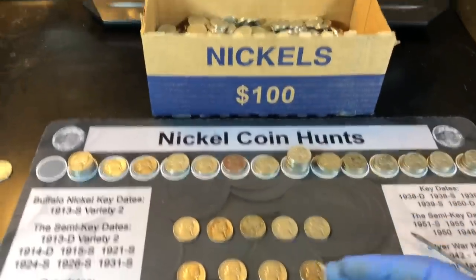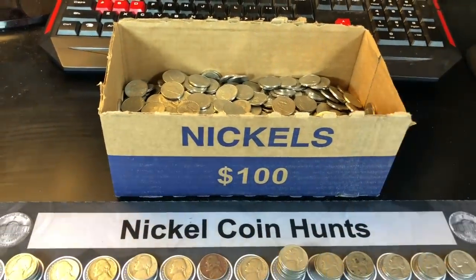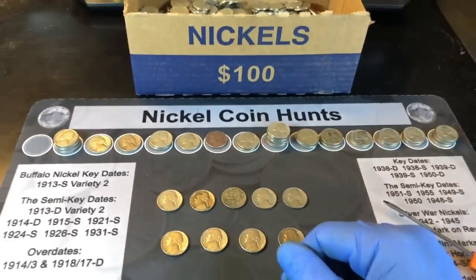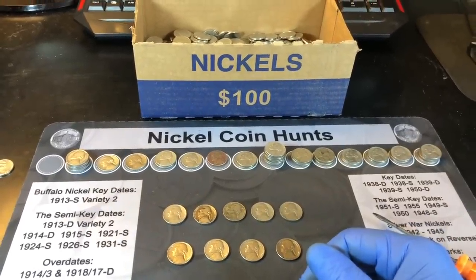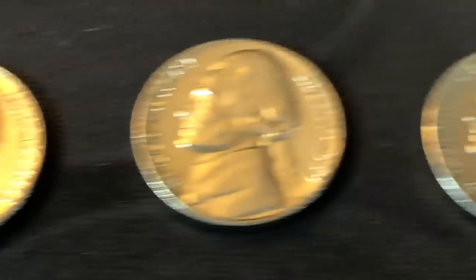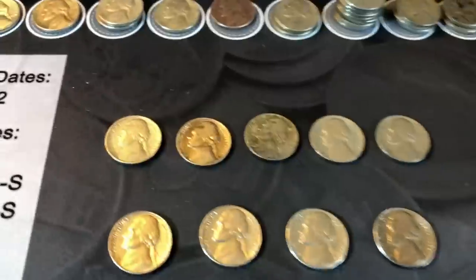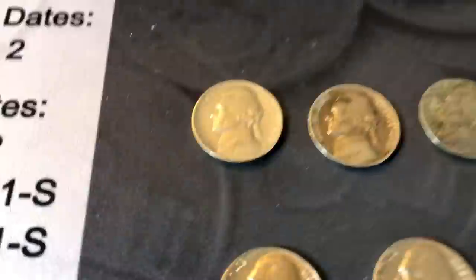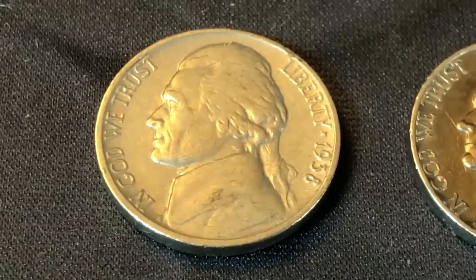So 48 finds in 2 boxes is above average, or right at just about above average for my nickel hunts. Had we scored a silver or a buffalo or something like that, it would have been a really good hunt. I'm not mad at it though. I'll take some beautiful 58s and 59s all day. On top of that, I will take 5 from the 30s, including a really nice 1938. You don't see them like that in circulation too often.